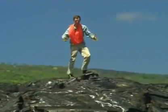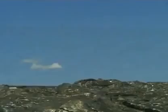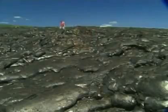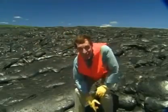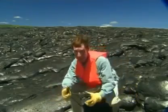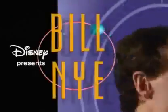This is an ancient landscape. Actually, it's just a few weeks old. But some of the oldest land on Earth came from the same place this did. From volcanoes! Bill Nye the Science Guy.